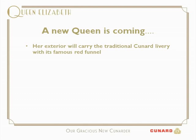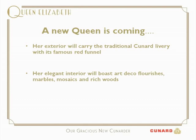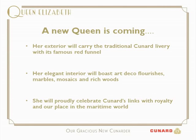You will find her interior boasts Art Deco flourishes, and we'll point some of those out as we go around the ship. And of course the usual marbles, mosaics and rich wood style finishes that make a Cunard Queen so elegant and so grand. And this particular vessel will proudly celebrate our links with royalty. Now we've had long links with the British royal family, since Queen Mary back in 1934 was launched by the original Queen Mary, and we've been having royal launches ever since.